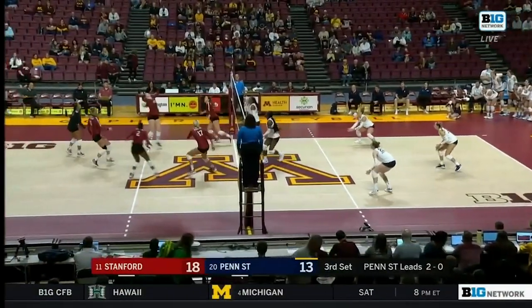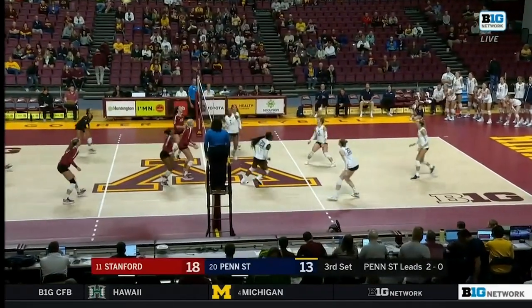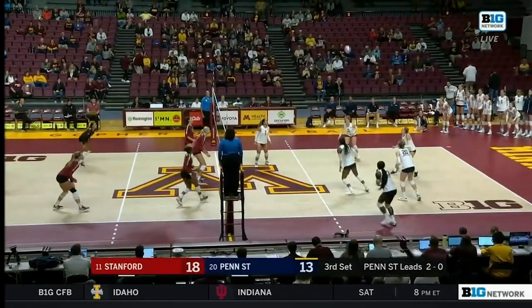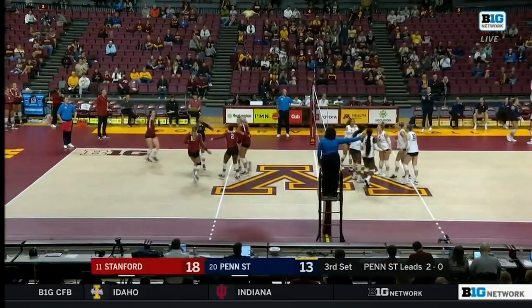Trammell part of that block there. And again, they go back. Lefty. Cami Minor stands and delivers. And it's Trammell again, right on cue.